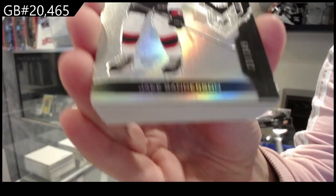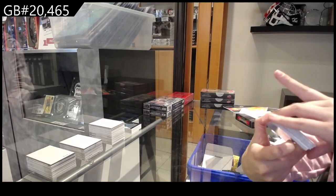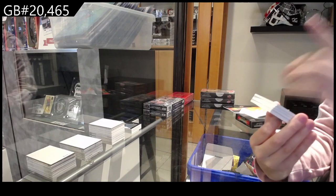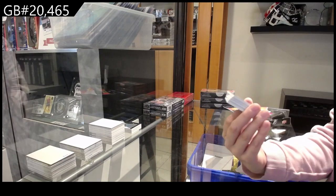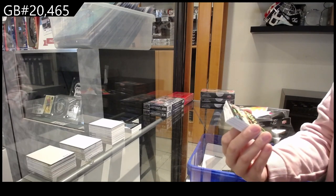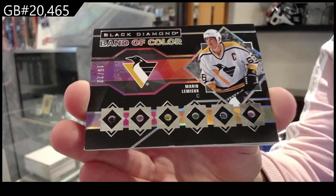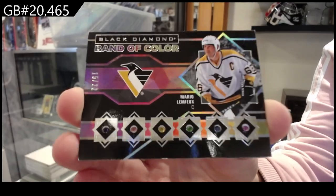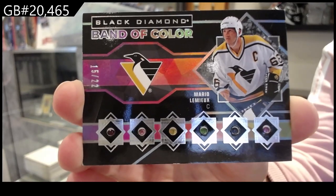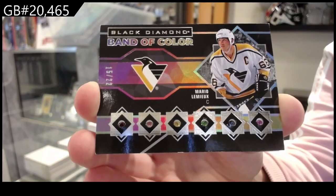Base for the Ottawa Senators, Jake Sanderson. Oh my God, that's beautiful. That is gorgeous. Band of color. 1, 2, 3, 4, 5, 6 diamonds. Number to 22 for the Pittsburgh Penguins, Mario Lemieux. Band of color diamond, number to 22, Mario Lemieux for the Pittsburgh Penguins.